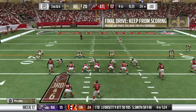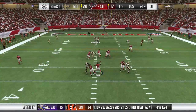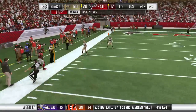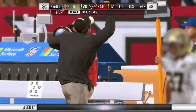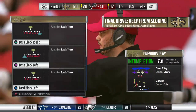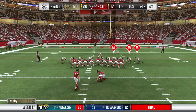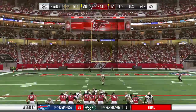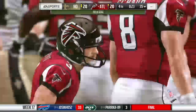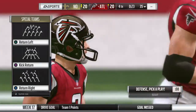And they're going to speed things up here. Back to throw. And incomplete. He had nowhere to throw, so he just tossed it away. But that brings up 4th. So here we go. Maybe the biggest kick of the game forthcoming. This to potentially send us to overtime. And the 14-year trusty veteran able to knock it through. And that will tie this game here in the final minute of play.